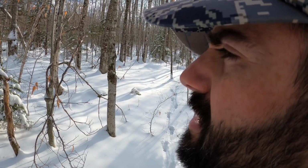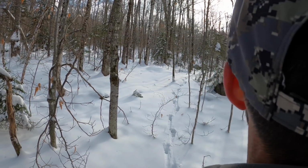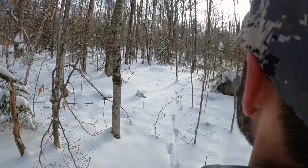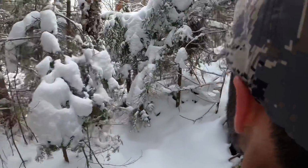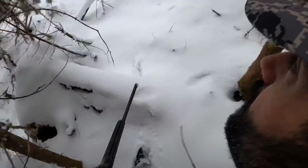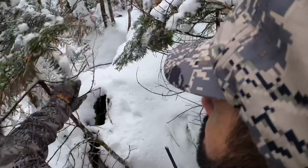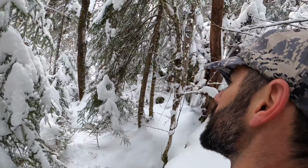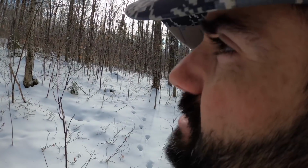So I'm probably back on the same track I was on down on the road. Looks just about the same to me. So he's headed the right direction. Stay on it for a bit. Not fresh, but that's a bruiser track.